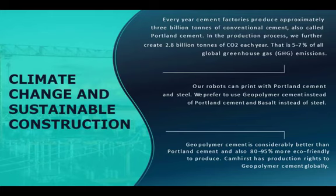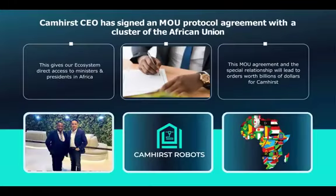Geopolymer cement is considerably better than Portland cement, and it is also 80 to 95% more eco-friendly to produce. So Camhirst has production rights to the geopolymer globally. Now, with that being said, the Camhirst CEO has signed an MOU protocol agreement with the cluster of the African Union. What does that mean? That means that he has relationships that have opened doors, and that's the whole purpose of being a person that has a vision and a mission, and now you have the relationships to see that mission and that vision come to fruition for ambassadors all over the globe.